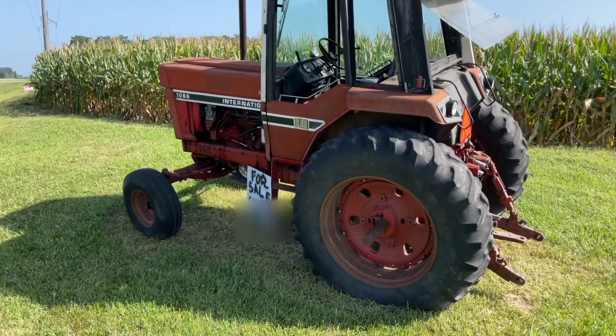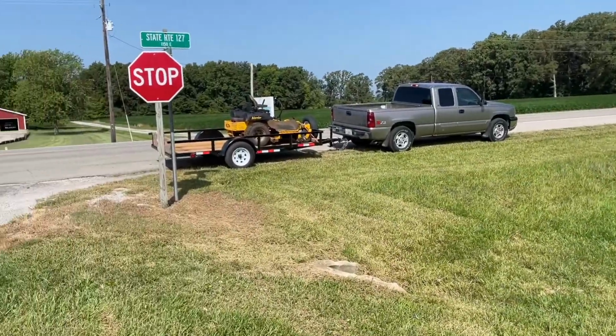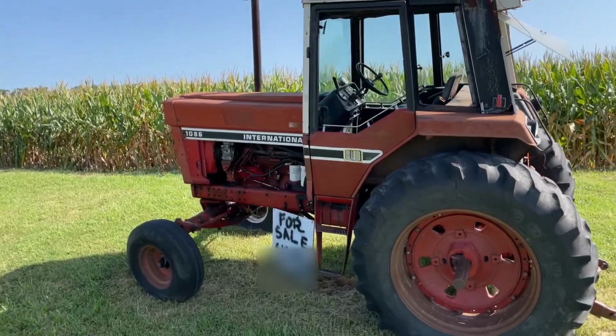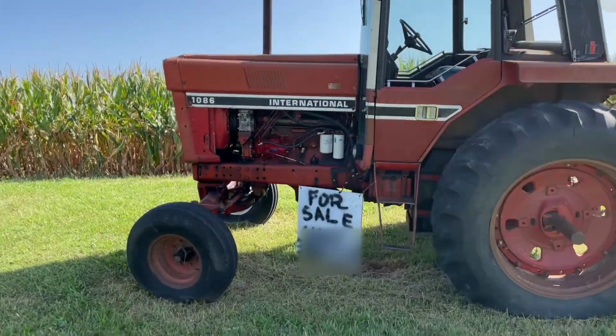Man, look at this find. I don't think we have room on the trailer this time. Nice old 1086.